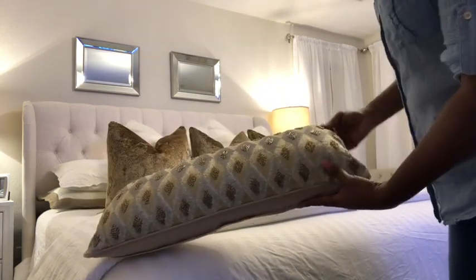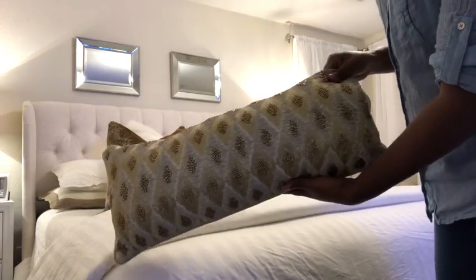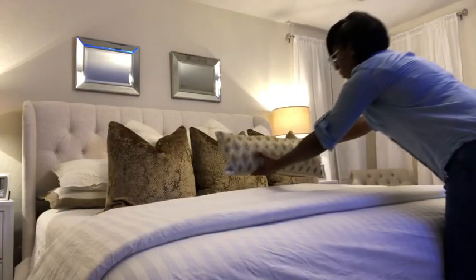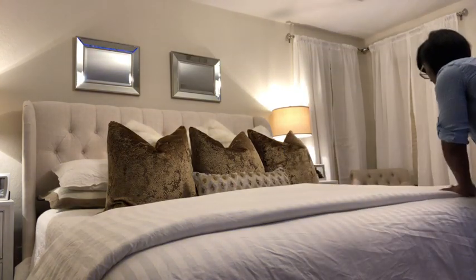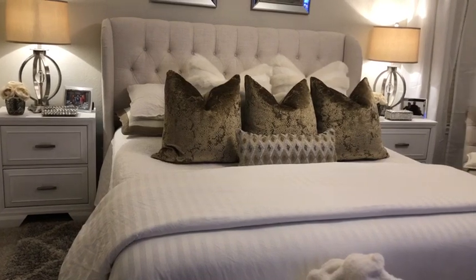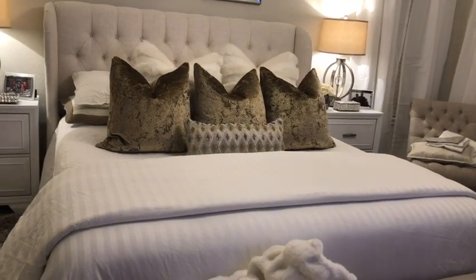And then next I found this beautiful beaded pillow at Home Goods as well, and this actually matches the other 3 pillows to a T. I love the kind of gold color it has in there. This one has a gold and silver color with a little bit of beading. I'll give you guys a close-up so you can see the detail in those pillows, but they look absolutely gorgeous, and it adds such a luxe look to the room.